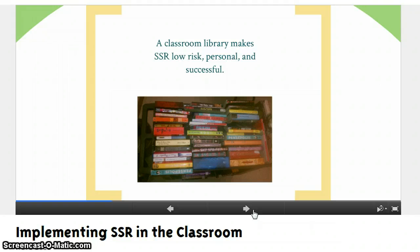Because what it does, like I said, is make it low risk. So students who might be stressed out by the idea of trying to look for a book that they will actually be interested in, they worry about the process of finding a book that's right for them and then being stuck with it for long periods of time. Having a classroom library allows students to browse books better and learn how to find books that they like. They can start with one book during your first day of SSR, and they can pick a different book their next day of SSR. They don't have to stick with the book they don't like.